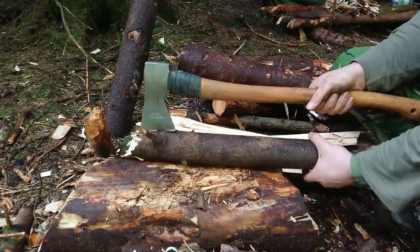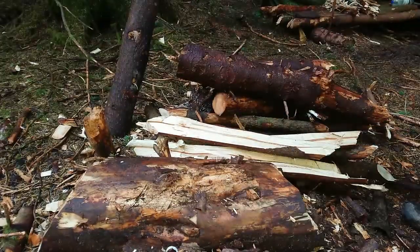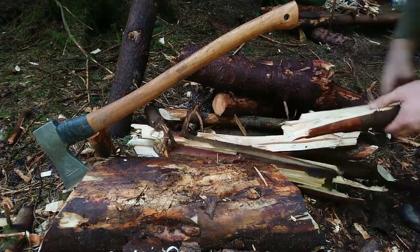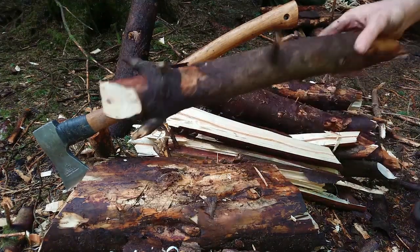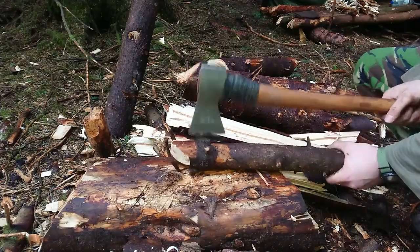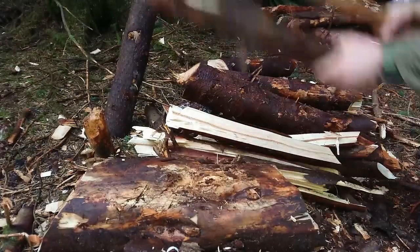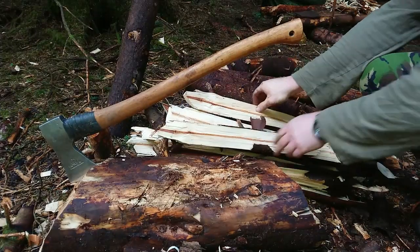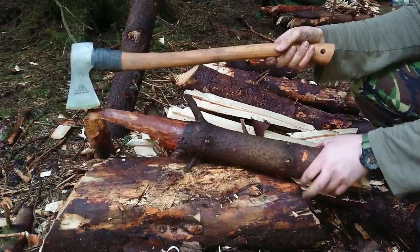The mighty axe is unstoppable. Look how many knots are in that. Of course, I might be biting off more than I can chew here. Unstoppable! What about this one?